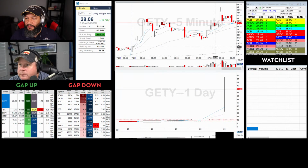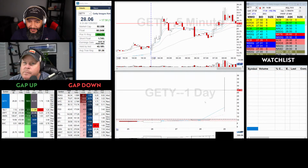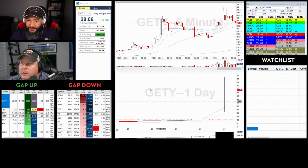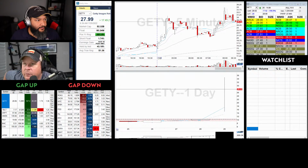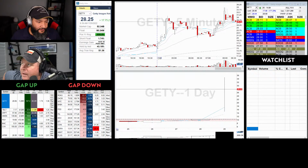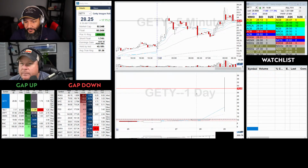So GETY, it is up 167%. And it looks messy, messy, messy. 1.2 million shares traded. What's the news on this, Norm? Anything worth noting? Well, this is a new IPO. It's just a few days old. So it's Getty Images. You know what that is, with the stock images. Just a few days old, so I don't know what the news is. I couldn't find anything on it.